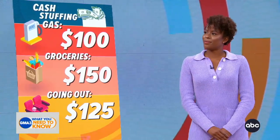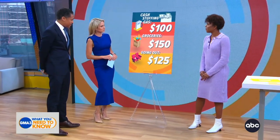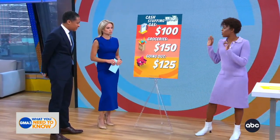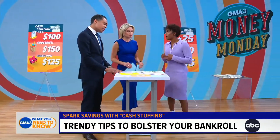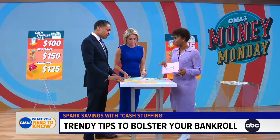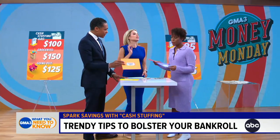Okay, so this is our start. What's after this? We got our budget together. Now what do we do? Let's think about what categories we want to focus on. I also recommend focusing on categories where you tend to overspend or where inflation will impact the price, things like gas, groceries, going out to eat. You literally make an envelope and write on it what that's for, and you have a budget.